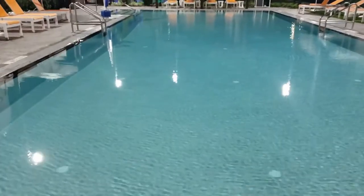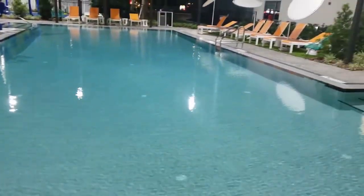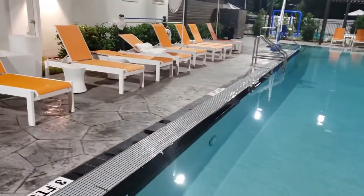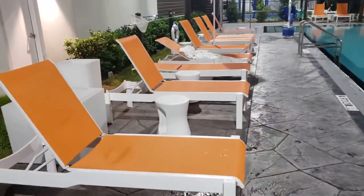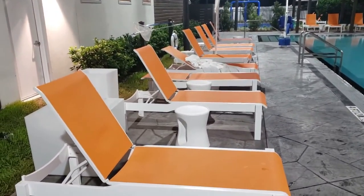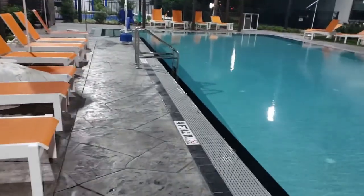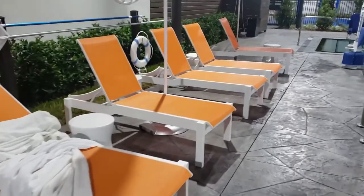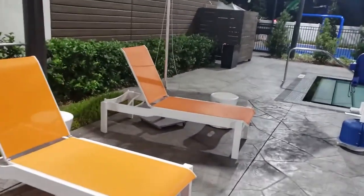Pretty big size pool. So this is what that looks like. Look at these chairs all the way down. Pretty cool. They're not your average beach chairs like you'd have at other hotels. But they are nice. They are nice. Lively colors.